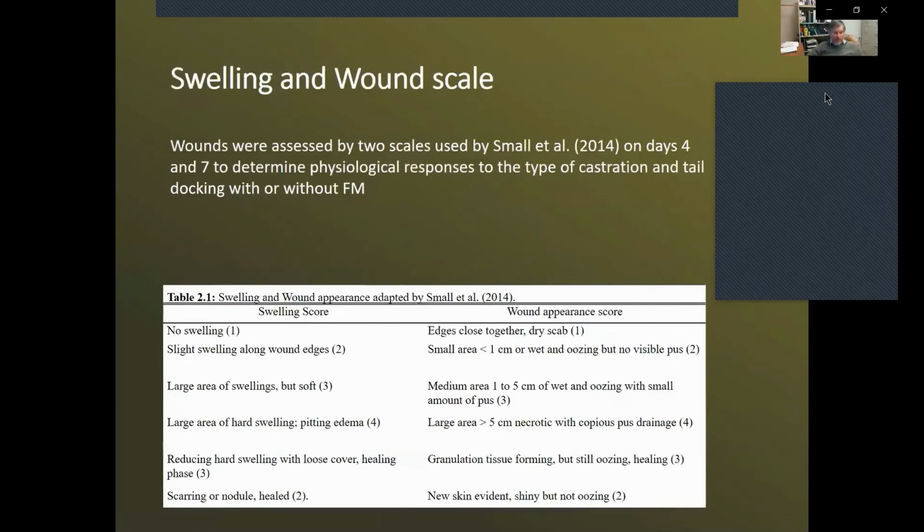When we looked at wound and swelling scores, we used some scores that were developed by Small et al. in 2014. We did these on days 4 and 7. We gave a numeric score to the level of swelling that we saw and the level of wound appearance, so increased swelling, and then on wound appearance, just what type of wound it had. Were the edges close together? Was it a dry scab? Was it wet and oozing, etc.?